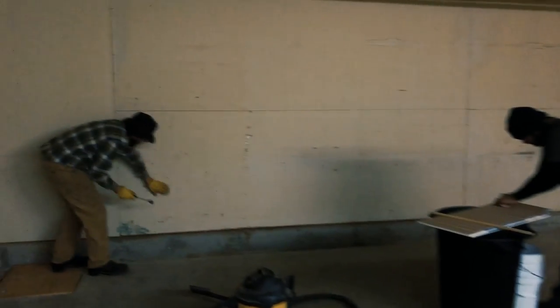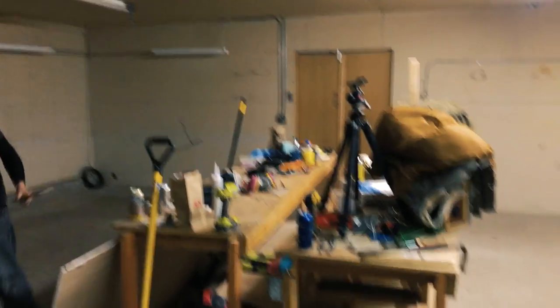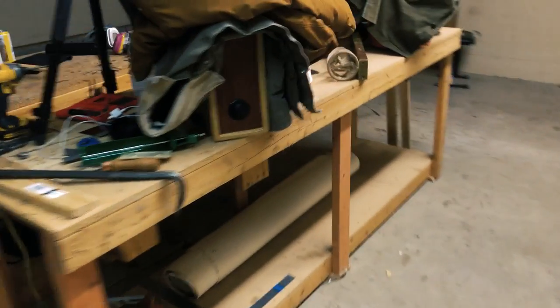Leveling up. Getting ready to paint the drywall. We put in a new steel door so we don't get stolen from. We'll probably tear these apart, but they're nice storage and they were here already.